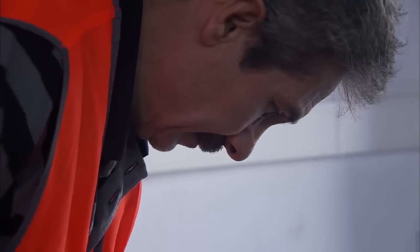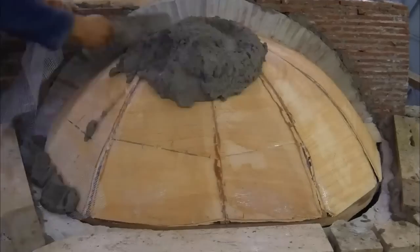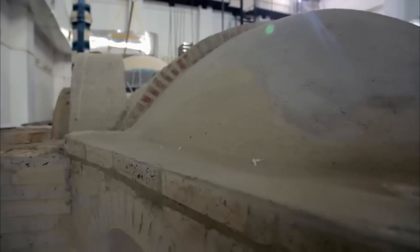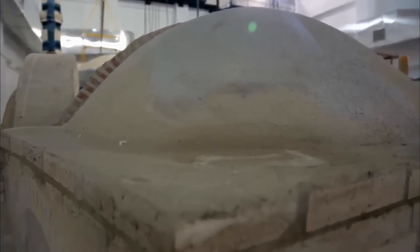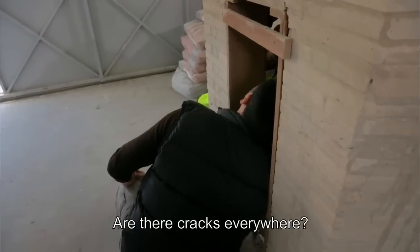They create a mortar that mimics the materials of the real semi-domes and spread it over a wooden mold. We have worked on paper for a long time on how to get it right, how to make it, and then what would be the thickness, what would be the material. After the mortar dries, they remove the wooden mold. But as they take off the mold, suddenly, a crack appears at the top. Cracks at this stage mean the semi-dome is clearly too weak for the shake table test.